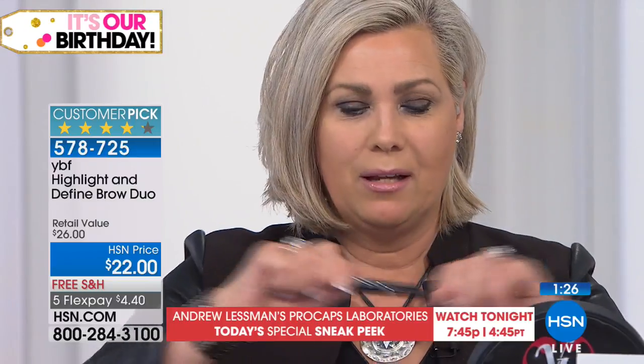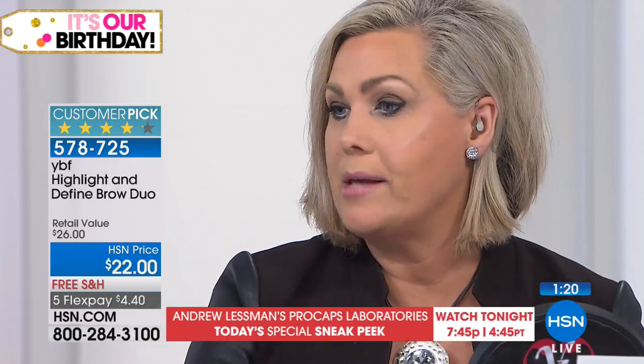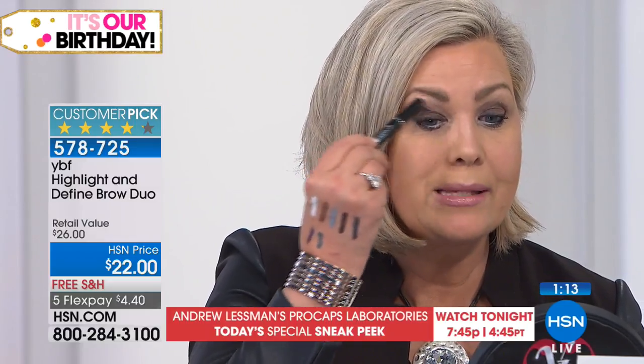Now, the other part of this collection is the highlighter, another highlighter situation. You'll love how you can highlight all of your face. It doesn't matter what you want to do. The highlighter allows you to get the look. So you've got to highlight and raise that brow up.